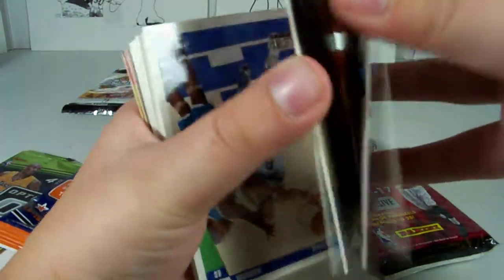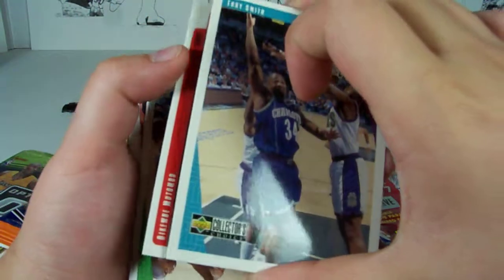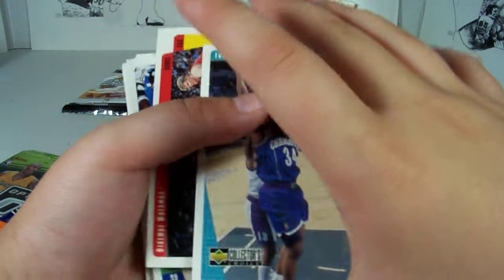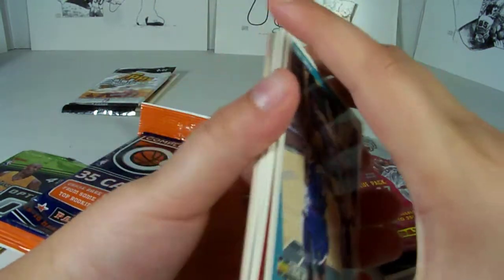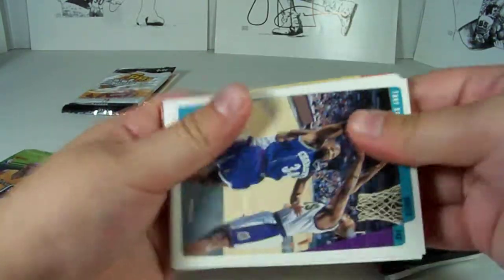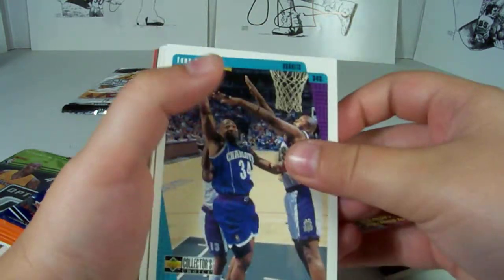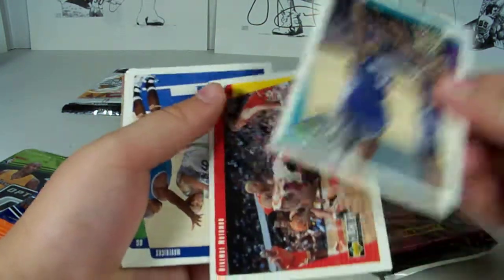Oh yeah, there's our old glossy cards that tend to stick together all the time. So you guys out there, if you're buying some old school packs and they're glossy cards, be prepared for them to stick together. Sometimes they stick together so bad that you get some paper loss on the cards. So do it carefully. We're gonna be careful with that too. Tony Smith.